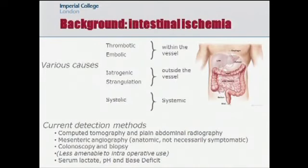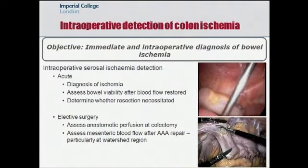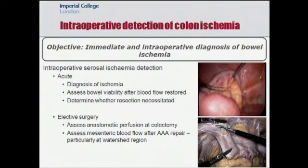The background to this work: intestinal ischemia is a significant clinical problem. There are very many causes, and there are also many diagnostic modalities that we can use to try and detect this. All of these have varying sensitivity and specificity, and the choice of test will vary according to the actual clinical picture. Now, the objective of our work is to try and develop an imaging system that can detect, in real time, the intraoperative perfusion of the tissue that we are looking at.